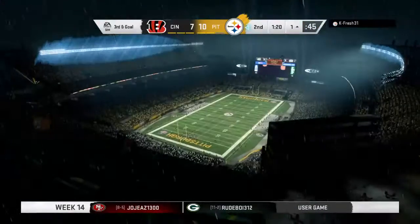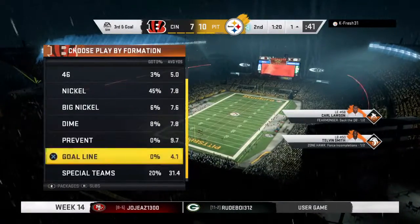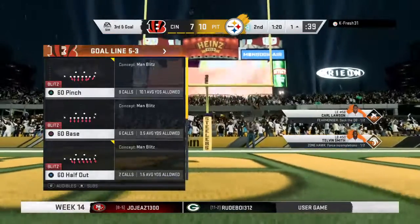10-2. Now the Steelers use the first of their 3 timeouts as they'll talk it over here before what will be an important 3rd down.